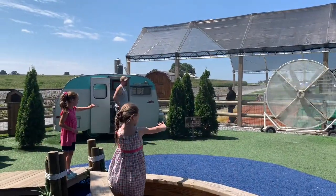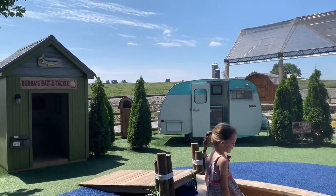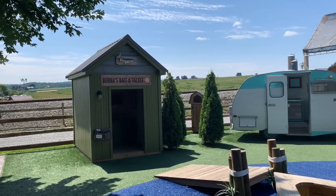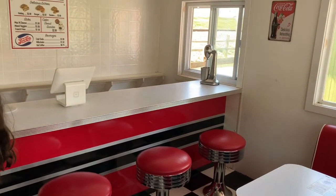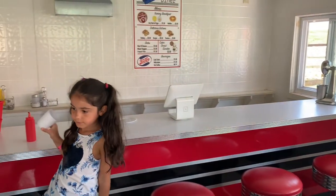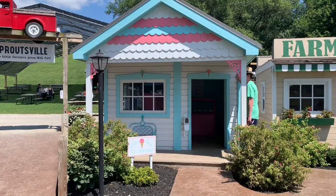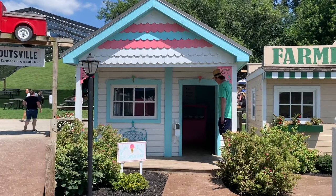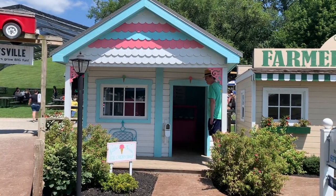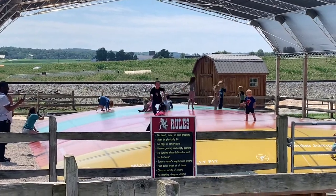And this, friends, is the campground. Little teardrop RV. And Bubba's Bait and Tackle. And this is the cute little diner. Hello, how are you? Lest we forget the little scoop ice cream shop. Yummy yum. What a cute little mock town. Just darling. And the kids are having a blast. Yay.